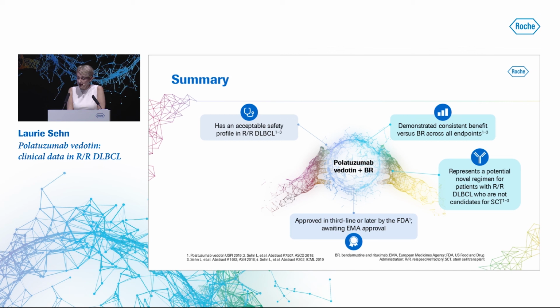As a consequence of this data, it has very recently been approved for the third-line therapy or beyond by the FDA for this indication, and currently it's still undergoing review at EMA. I think one of the intriguing elements of this data is that there is a proportion of patients in this very difficult to control disease population that does appear to obtain some long-term control, with now complete remissions being seen beyond 20 months of duration of follow-up.